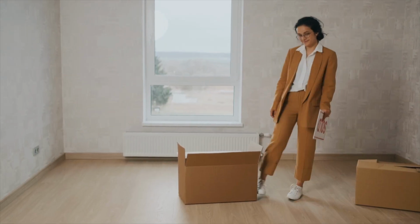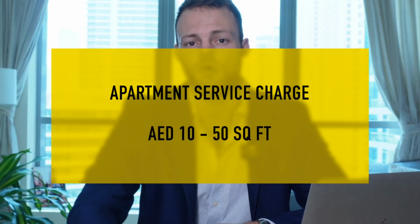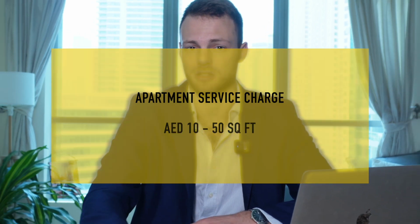And if you think about it, with villa communities, there aren't all these extra fees. Okay, there might be some landscaping here and there, but in general, apartment buildings will have a lot higher outgoings, which means the service charge will have to be more. So what exactly are the service fees? In apartment buildings, they range from 10 dirhams all the way up to 50 dirhams. It depends from building to building.